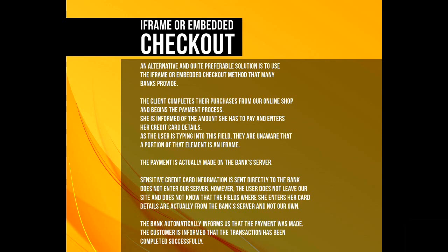However, the user does not leave our site and does not know that the fields where she enters her card details are actually from the bank's server and not our own. The bank automatically informs us that the payment was made. The customer is informed that the transaction has been completed successfully.